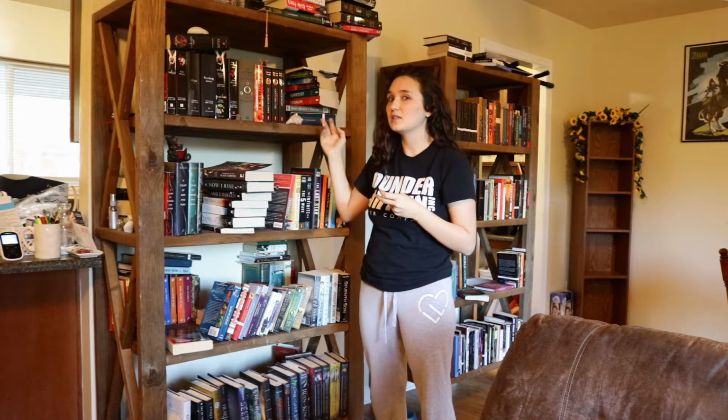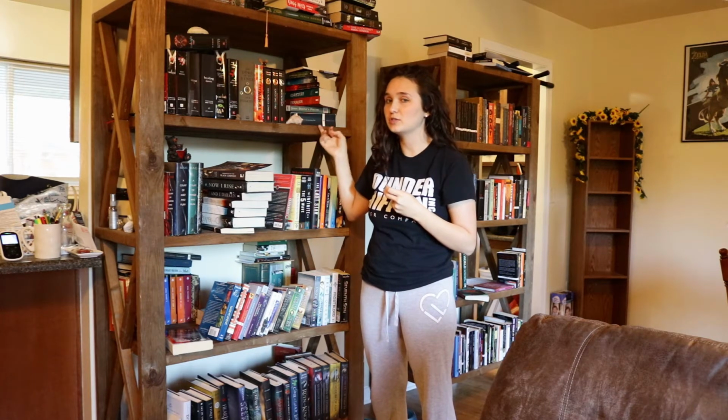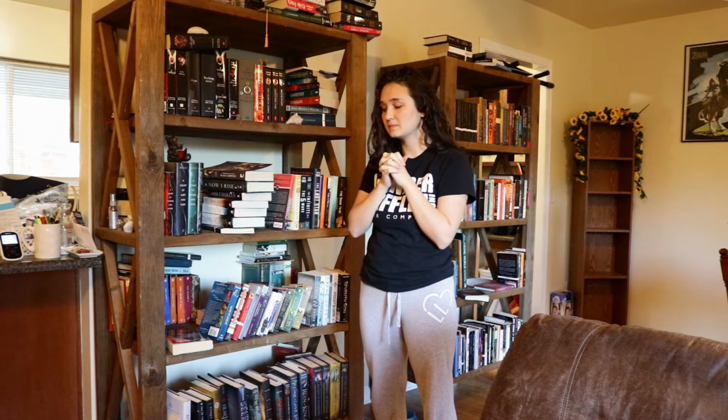It's a deep shelf, but I don't know how I want to organize these. My top shelf will probably stay the same. I only took two books off the top shelf that I don't want anymore. I don't know. I'm going to look and see. I'll figure it out.